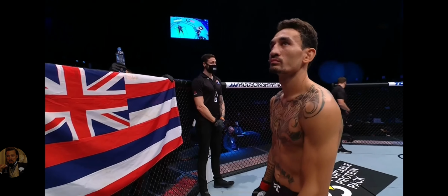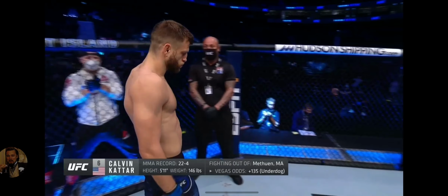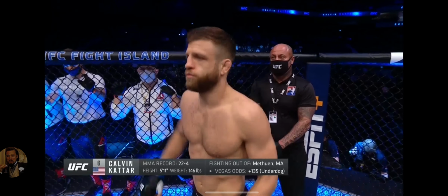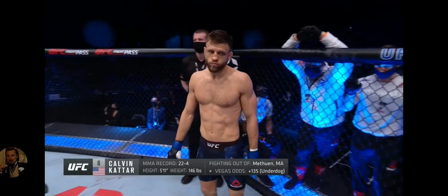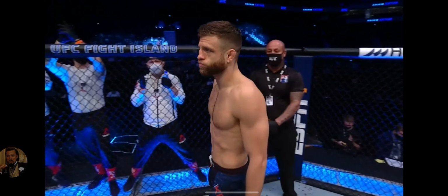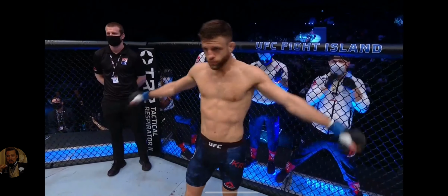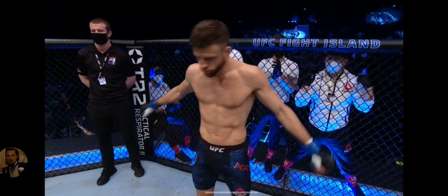featherweight division. Introducing first, fighting out of the blue corner, a freestyle fighter holding a professional record, 22 wins, 4 losses. He stands 5 feet 11 inches tall, weighing in at 146 pounds. Fighting out of Methuen, Massachusetts, USA, presenting the number 6 ranked featherweight contender in the world, Calvin Katar.